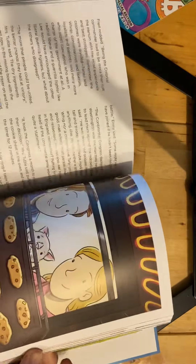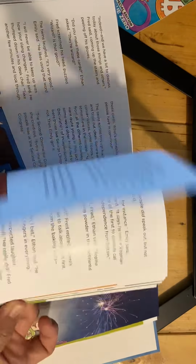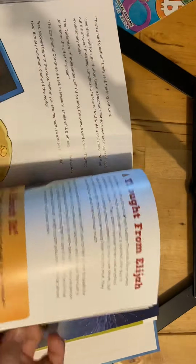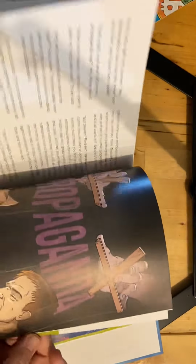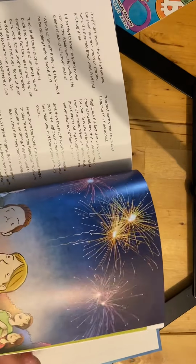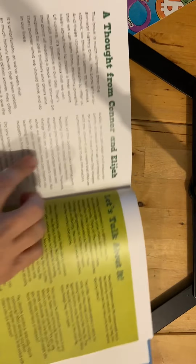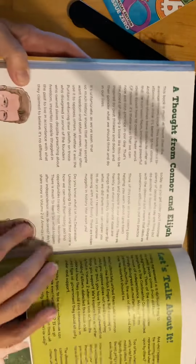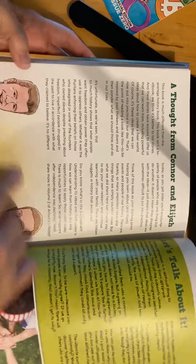Again, we get into the founding fathers, but I feel like with a book like this, it's going to be so much easier to sit down at night and say, hey, let's read part of this, because it doesn't feel like a textbook. It doesn't feel overwhelming. It feels like this is very enjoyable. But yeah, I would definitely call this out to be more written towards middle elementary, older elementary. So again, here's why you get the cool little picture, Connor and Elijah, and then their takes on it, since we are hearing about them from the past in the book.